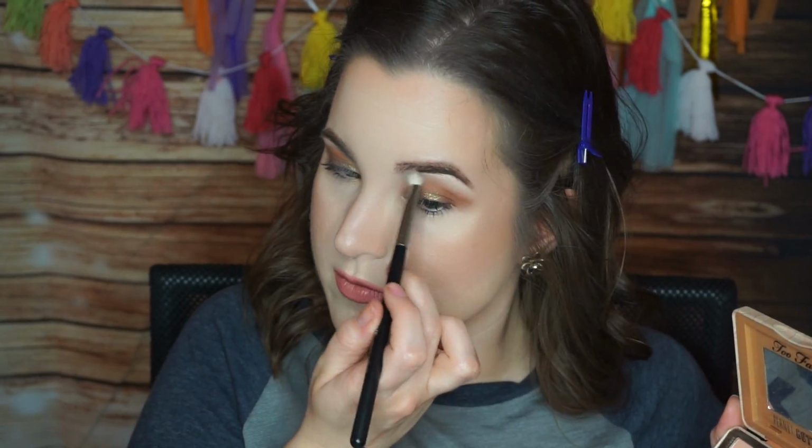I grab my fluffy brush and kind of elongate the eye once more. I really like that. It's kind of fun once in a while. Now I'm taking Bananas, which is a golden shade, and laying it into the inner corner because that golden shimmer picks up the golden fleck in the cream shadow. And then I go in with Extra Creamy over top to brighten a little bit more. I like the two together. I think it played well with the cream shadow.